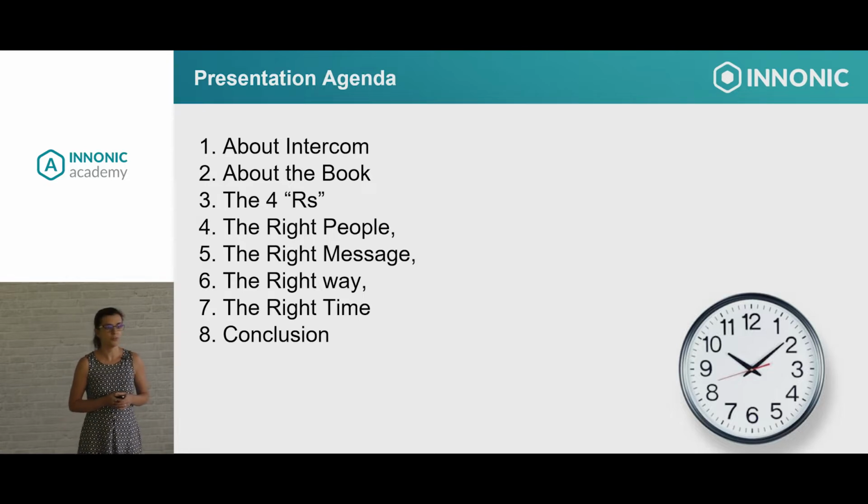First of all, let me share with you the agenda of this presentation. So I'm going to share with you information about the Intercom itself, what you need to know about it. Then about the book, about some of its background, the 4 R's, which are the right people, the right message, the right way and the right time. And we are going to summarize everything we have discussed today.